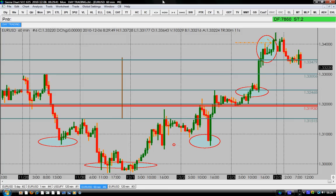If it fails to find support there, as I told you, the next level will be 1.3246. If that 1.3246 also fails, the next psychological level, as we know for the euro, is 1.3200. This is a very important level. If that level falls, the euro will be in serious trouble, and we put a question mark on this uptrend.